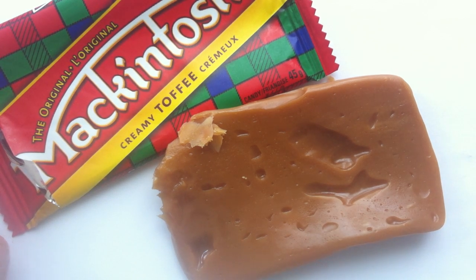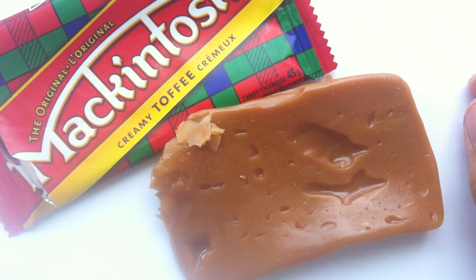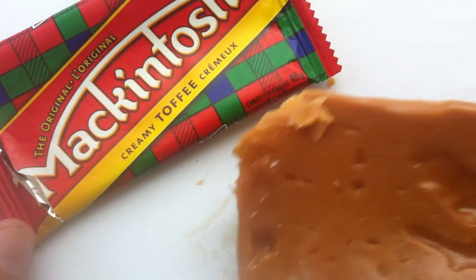The flavor here is not the problem. Let me be totally clear here. This is good tasting. This is really good tasting. If you are a toffee fan, if you like to eat it at a slow pace, this is good. This is not for me, though.